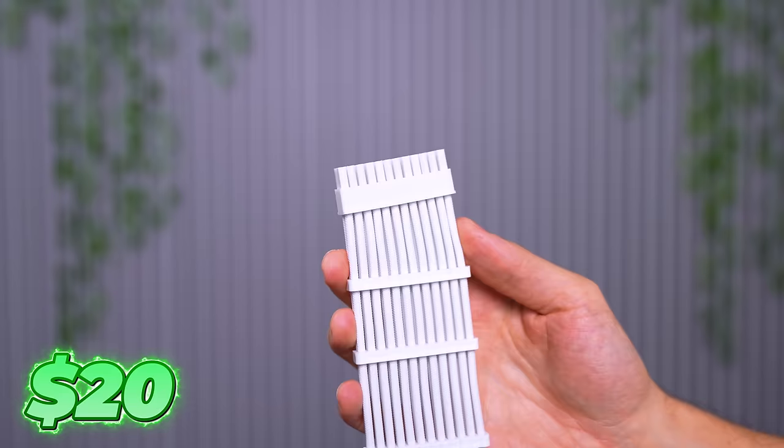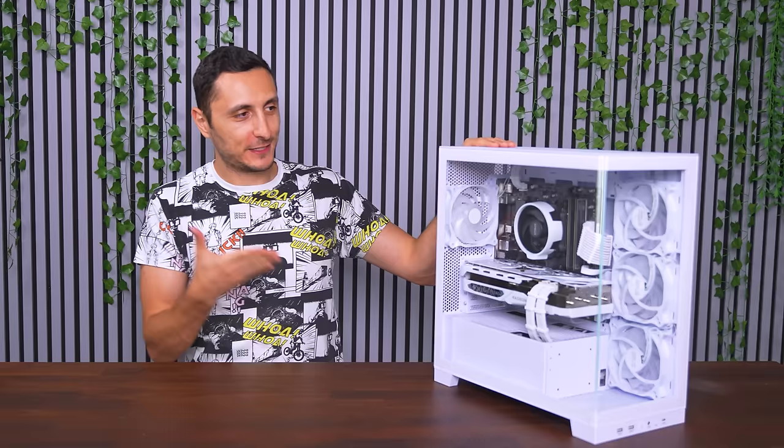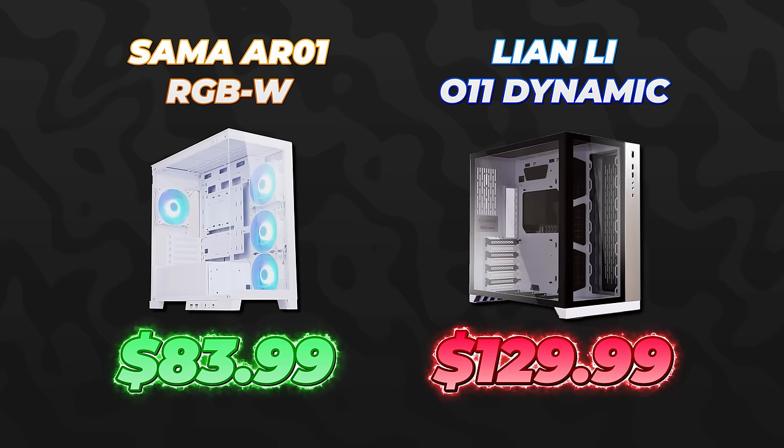And finally, the case. This is the centerpiece of this entire build. This is the Sama AR01 RGB. And I know what you guys are probably thinking right now, Ed, this is just another Lian Li O11 Dynamic ripoff. You're not wrong. That's exactly what this is, an O11 copy, but at a fraction of the price. In fact, you can save another $13 if you go with the black option.